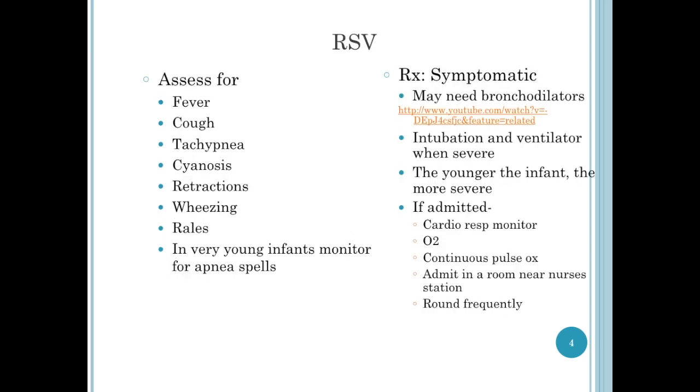So your nursing assessment includes taking the child's temperature, listening to their cough, getting their respiratory rate, determining if they're tachypneic, putting on a pulse ox, checking for cyanosis, and remember that the babies are going to have dusky mucous membranes, meaning you have to look at their oral mucosa and their lips because they're going to have cyanosis there. Are they retracting? And if so, how severe and exactly what kind of retractions are they having? Do they have rales, i.e. crackles? Are they wheezing? And then in your very young infants, you also want to keep an eye on them to see if they have apneic spells.